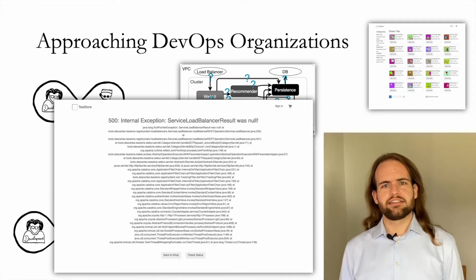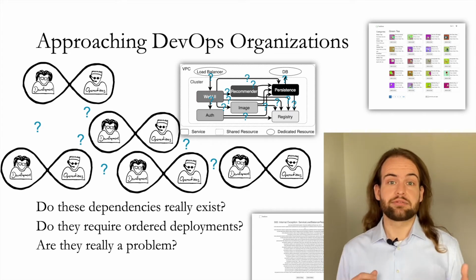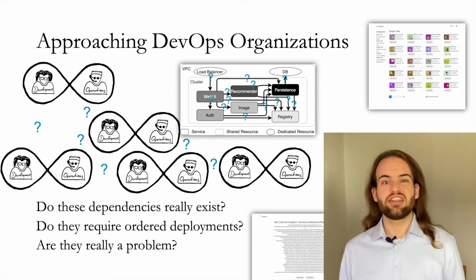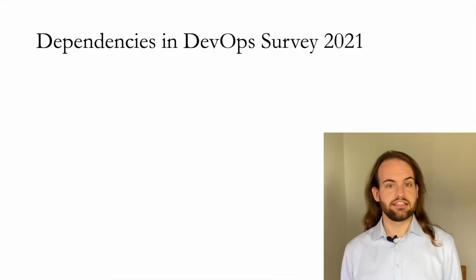But that made us wonder, are DevOps teams really that independent? Are there indeed software dependencies that require them to ensure a correct order of deployments? Is all that really a problem? To find that out, we performed a survey under 73 IT professionals in industry.